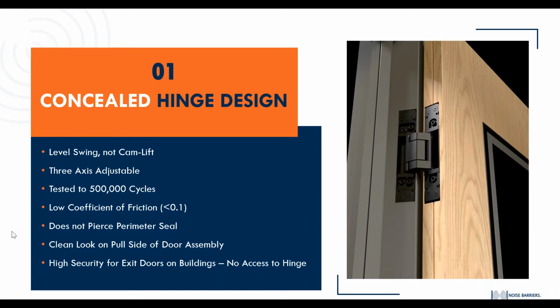And then the high security, where there are no hinges, so the hinge can't be cut or the pin knocked out. So it gives great tampering resistance.